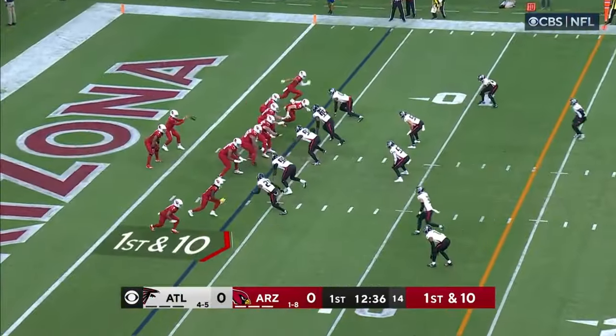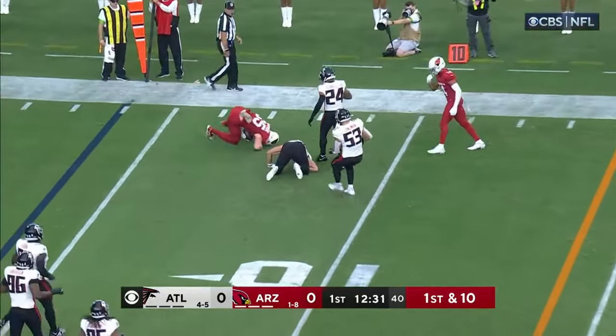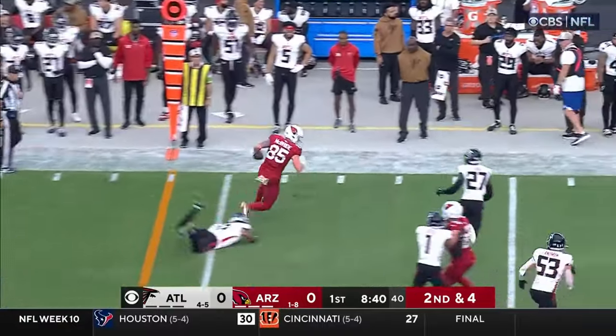They bring it out on their first drive. This time they begin inside their own five-yard line. Murray throwing from his own end zone. That pass is caught. Trigram stays on the field. Play action here for Murray. Throws across his body. Completes. McBride, the tight end.